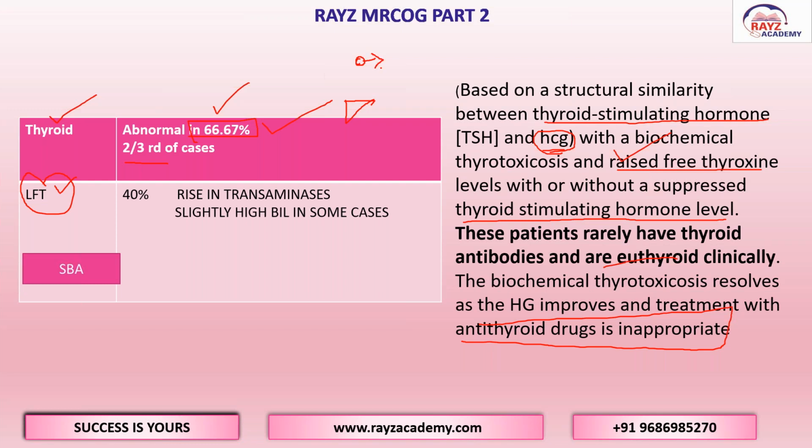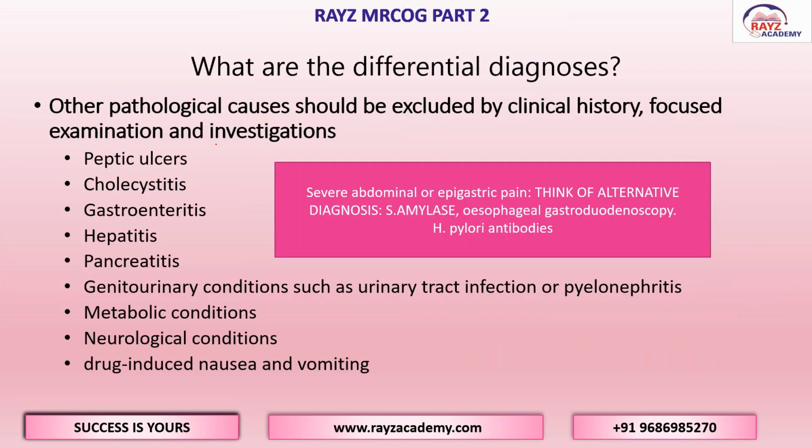It is present in 66.6% of the cases with respect to the liver pathology, which is present in 40% of the cases. What are the differential diagnoses of hyperemesis? So other pathological causes should be excluded by clinical history, focused examination, and investigation. So the other conditions which need to be excluded are the peptic ulcers, cholecystitis.